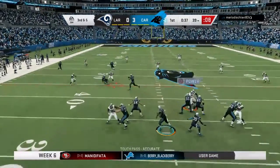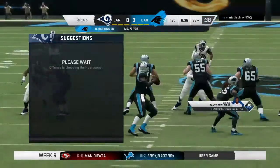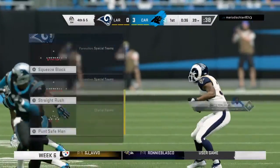From the gun, Haskins on third down. Well, the two men come together, and it's incomplete. Excellent work defensively, brings up fourth down. So it doesn't look like they're going to be able to build off the turnover.